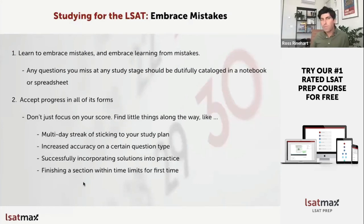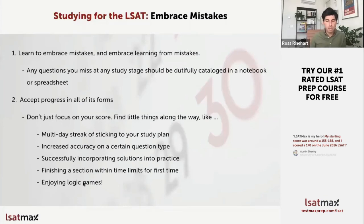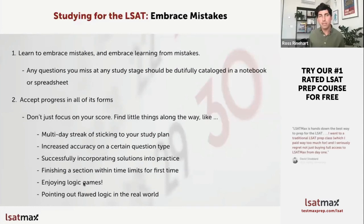Learning to accept progress in all of its forms, even if it's small, even if it feels minor, taking personal pride in that, maybe even rewarding ourselves for the small things along the way, that is really, really helpful. The more we appreciate those footsteps up the mountain, the easier it will be to summit the mountain. And that's the last point I wanted to convey here, just that change in mindset. I think it's an under-discussed, but very important part of studying for the LSAT.